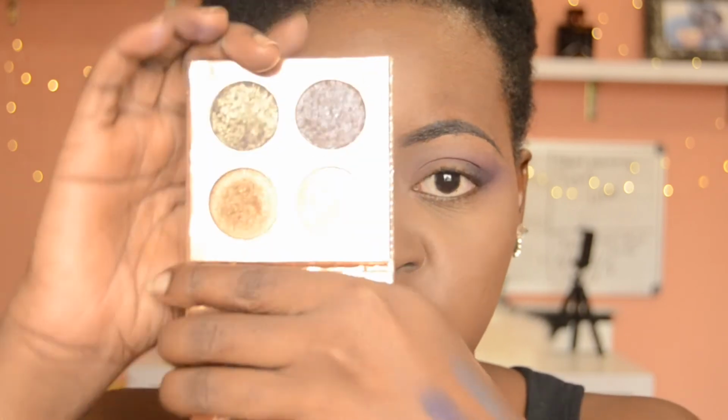And for today's look, we are going to be using the shade Tobasan from this palette on my lids. I think I'm going to go in with a brush. It will be much easier. I'm going to wet my brush with my finishing spray. So we're finished with our eye, the main look. And I have to say, I really like how this look came out.